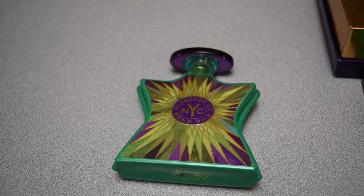Bleecker St comes in two main sizes, 50 ml for $175, or 100 ml for $230, roughly that's the retail price. So that was the presentation for Bleecker St, and now we'll move on to the scent.